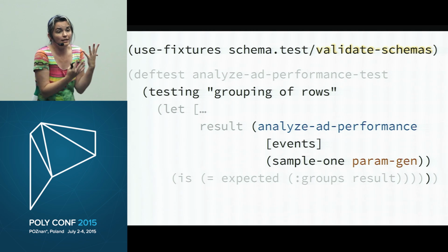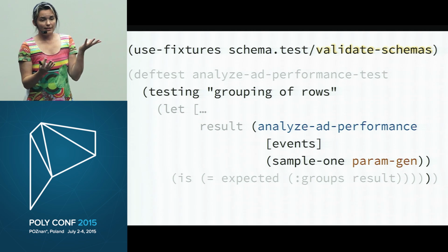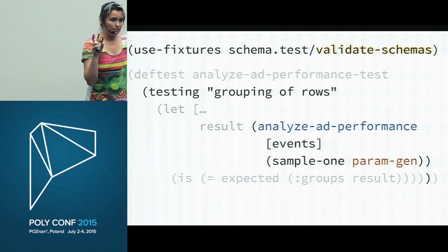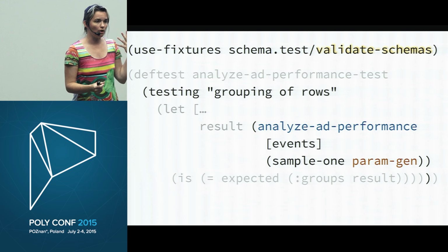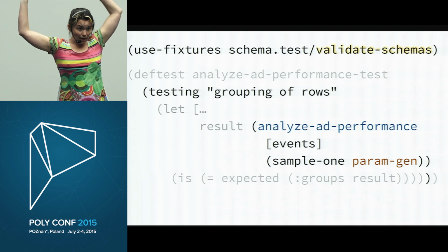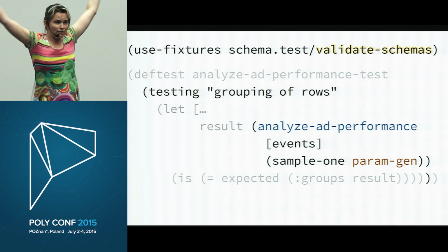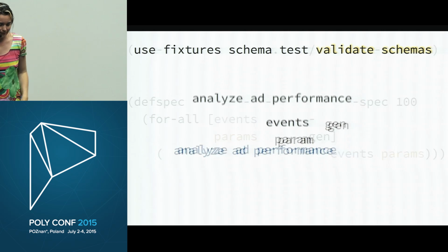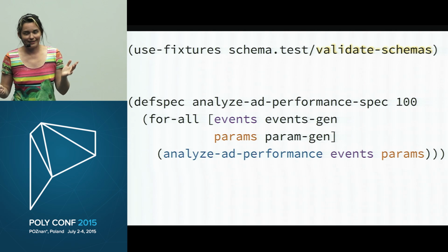Because now this is my compiler. This is my evidence gatherer that the types I have annotated my code with are correct. So what do we know? Schemas. How do we know it? Generative tests! This makes me happy, but obviously.